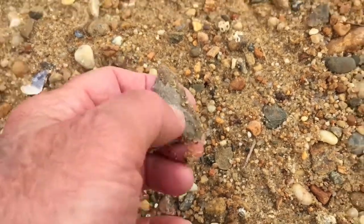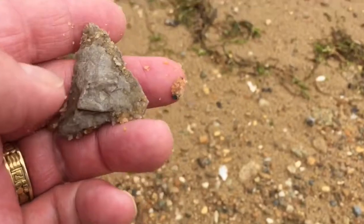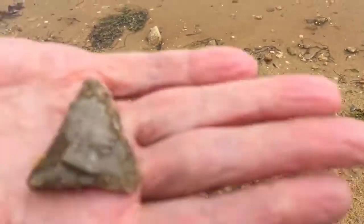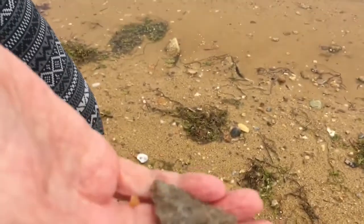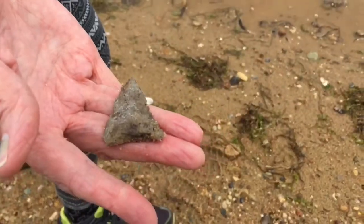Look at this great, nice quartzite triangle point that she came upon. Great little piece. You can see it on both sides. So that was a happy way to get started.